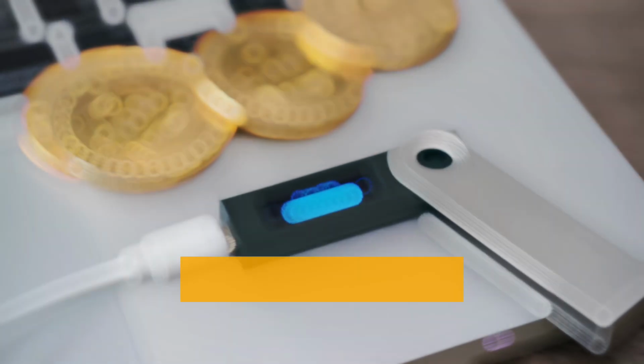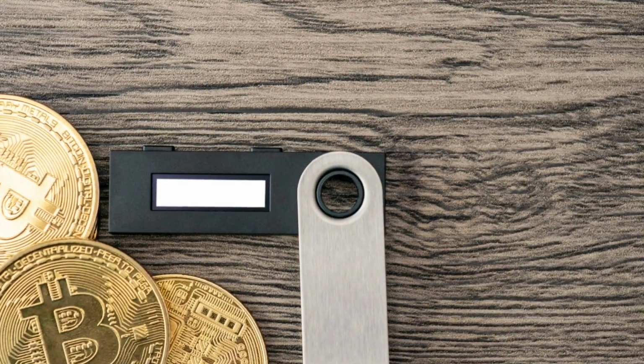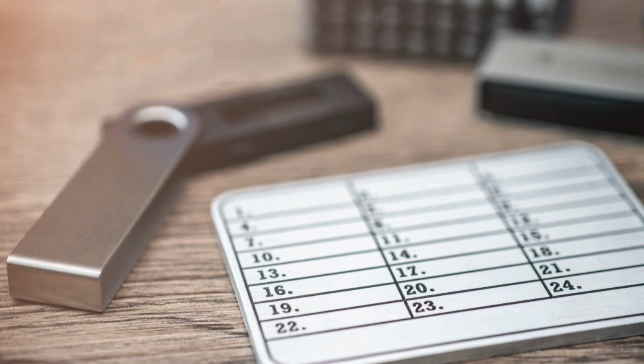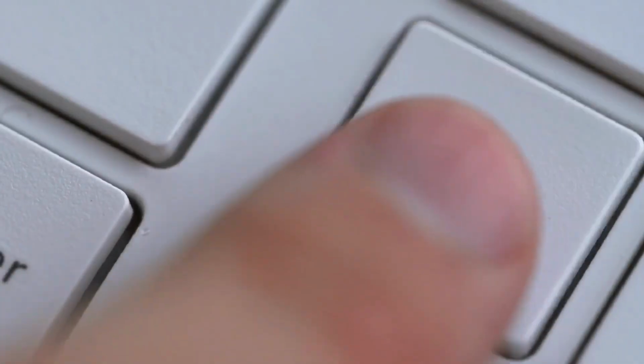Ledger makes two different wallet types. 1. Ledger Nano S. 2. Ledger Nano X. The Nano S has quickly become one of the most popular crypto hardware wallets on the market. However, it only has enough memory to run 3 programs at once. Users who wish to work with more than 3 cryptocurrencies will have to delete and reload new programs several times.